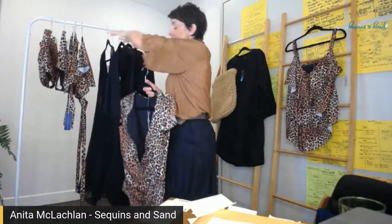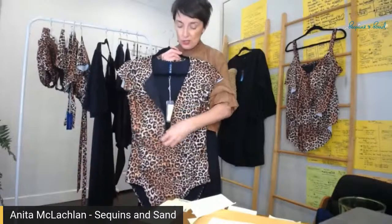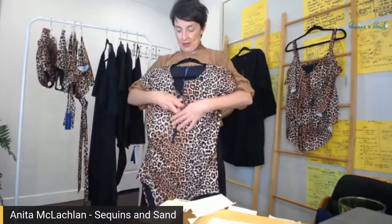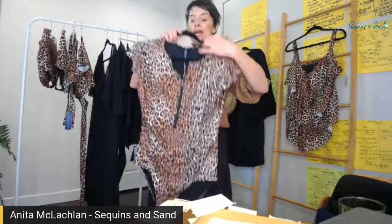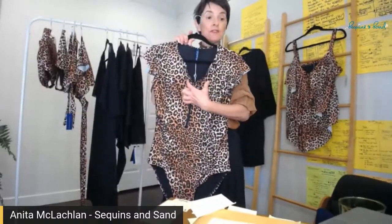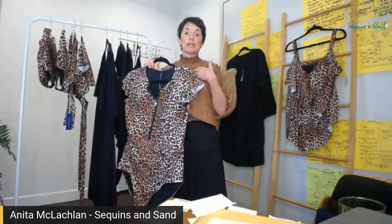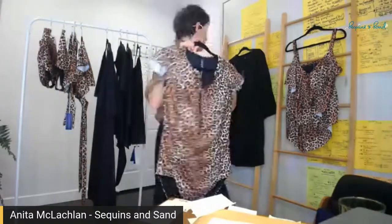And a little fit tip for this one, girls. The zip up can be a little bit tricky to coordinate because of the high neck. So what I suggest you do is just adjust the zip so that it's down a little bit, and it creates a slightly lower neckline with a bit of a V, which will then make it easier to coordinate your dresses over the top.